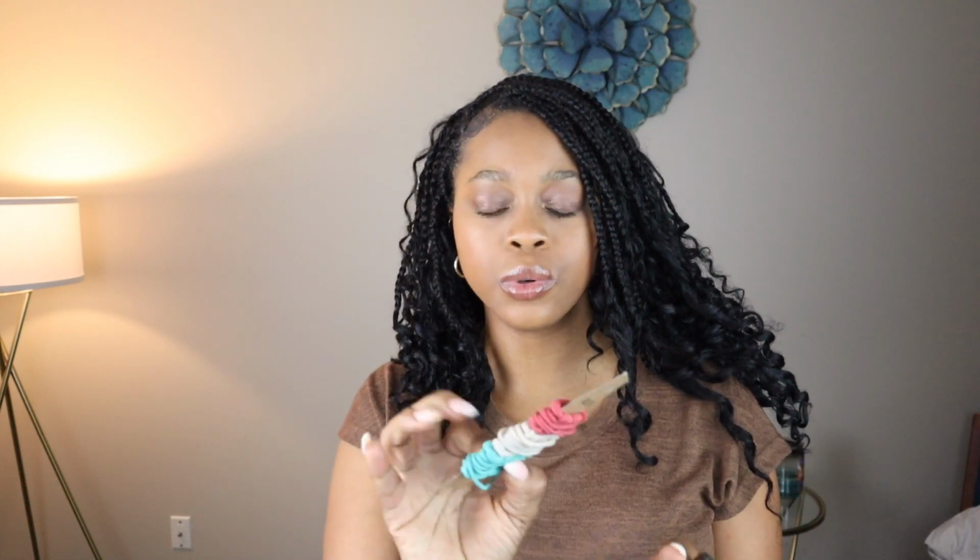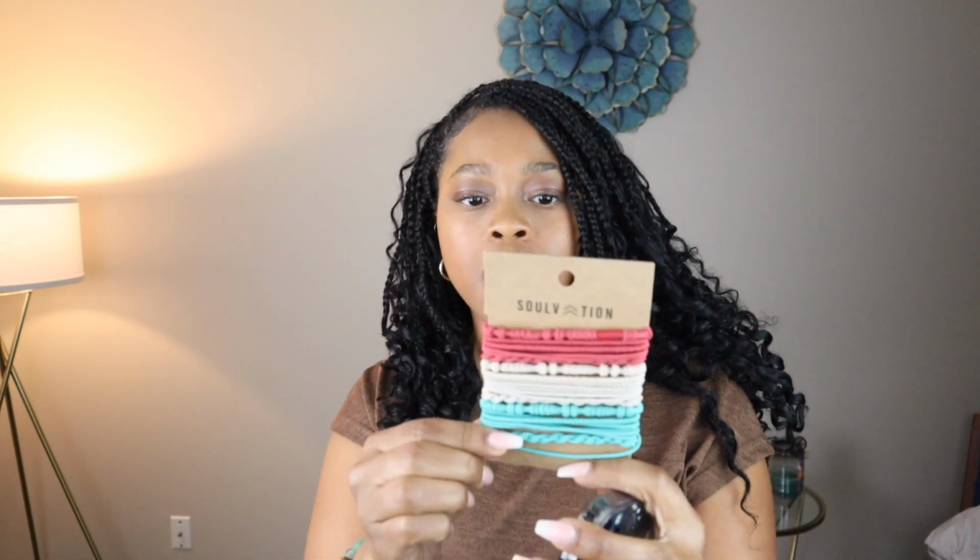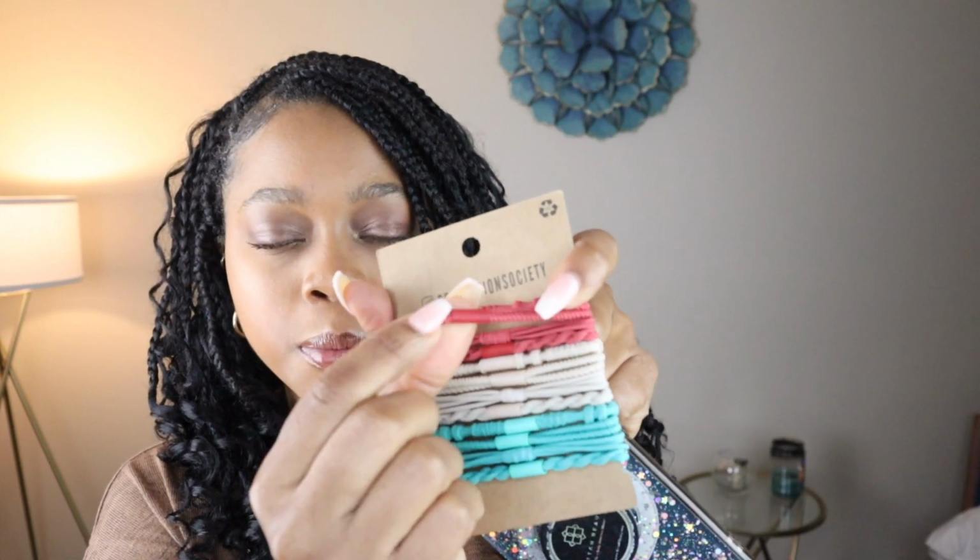And then also I seen they had some scrunchies on there too, or some hair ties, whatever you want to call them. I thought these were really cute. Also, they have this little hard plastic on the back. This is really nice. I have yet to use these though, but I thought these were some very interesting looking hair ties, so I had to pick these up as well.